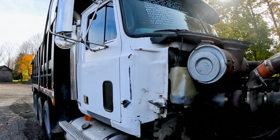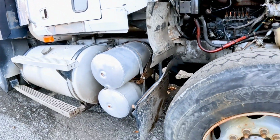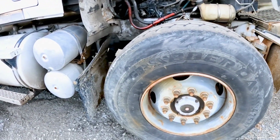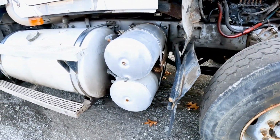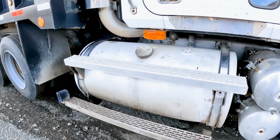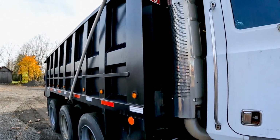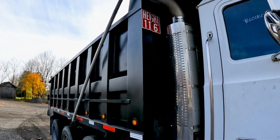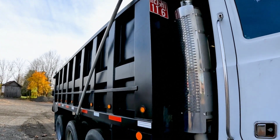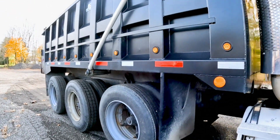Tanks are nice and polished. Steel wheels all the way around. This motor's making 400 horsepower. We have this beautiful body in the back, well taken care of. 8-foot by 17-foot steel dump body, 60-inch steel sides, and the availability of a heated body to be hooked up.